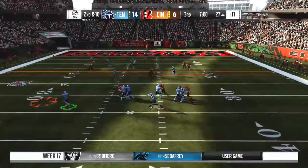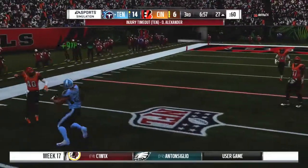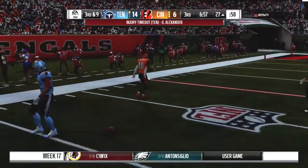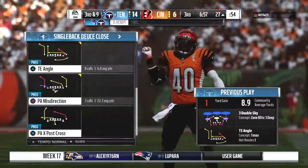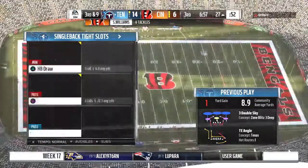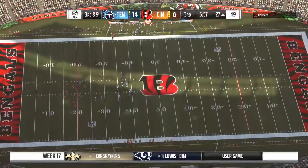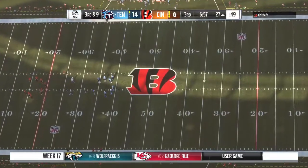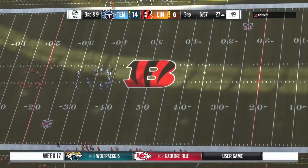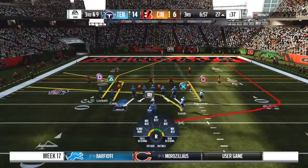Mariota now on second down. He dumps it off for Henry. And he'll be brought down at the 27-yard line. And we see another pitch and catch there to the running back. This position just continues to evolve. They become just as critical to the passing attack as a lot of receivers, tight ends, because their ability to make people miss in the open field can really generate big plays for an offense. So they've been unable to capitalize on the great field position as of yet.